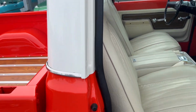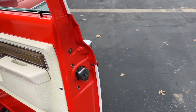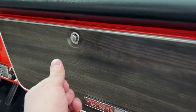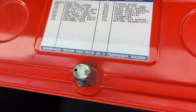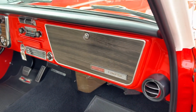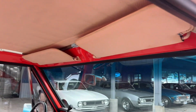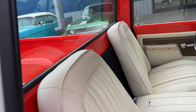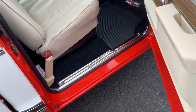Show you all the doors. All look great. All the door panels look good. All super clean. Let me show you that glove box sticker. One second here. Glove box sticker. Really looks good. Glove box shuts easy. It's really nice on the inside. Big back glass. It's even got the original sticker there. Pretty awesome. Shut the door here.